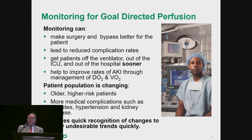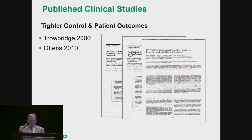The patient population is always changing. It's a standard these days that patients are getting older, they're getting sicker. They are more challenging today than they were 2 years ago or 5 years ago. So the benefit of CDI overall is that it gives you quick recognition of changes, and that is really important, as we'll talk about going further.